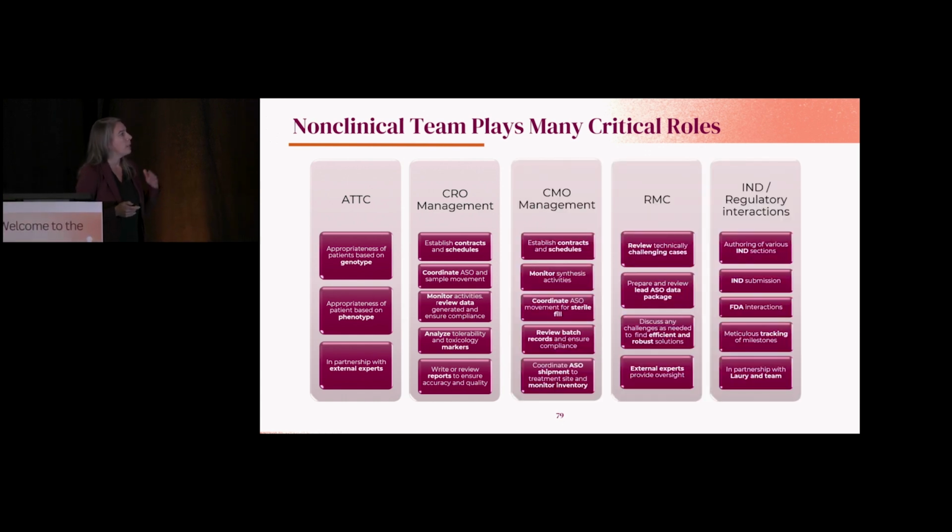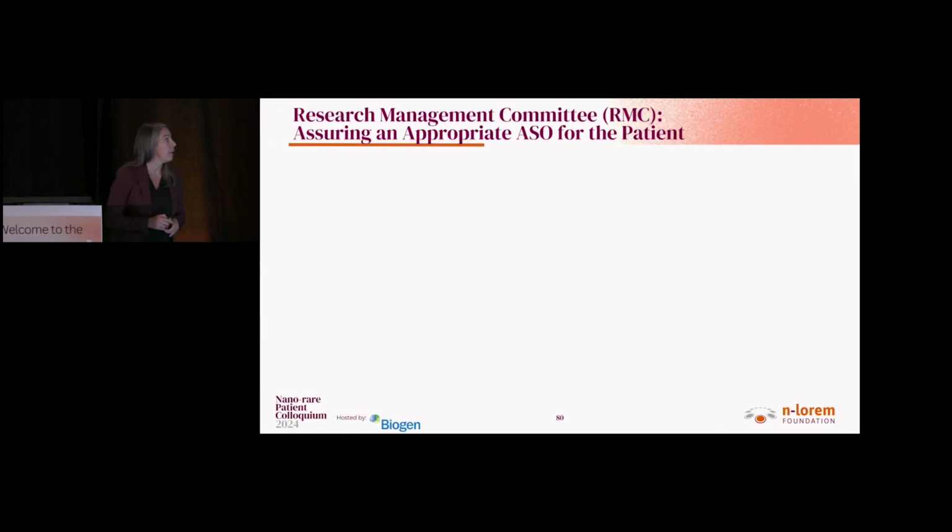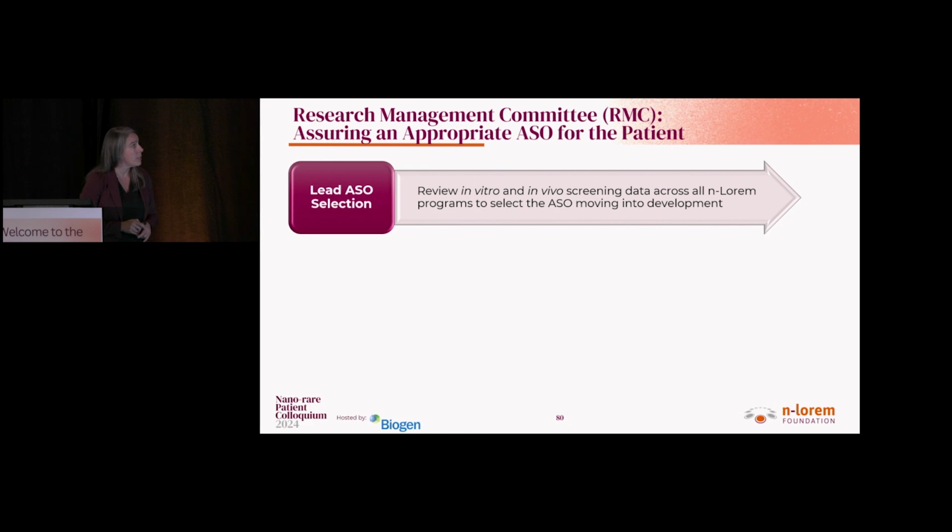So the non-clinical team is involved in many critical roles within n-Lorem: ATTC, RMC, the management of our partners, CROs and CMOs, as well as the regulatory efforts. The RMC committee, Nadina talked about it. It has many roles, but more importantly, it is where we select the ASO from all the ASOs that were designed and screened. Which one do we take into development to then go to the clinic?